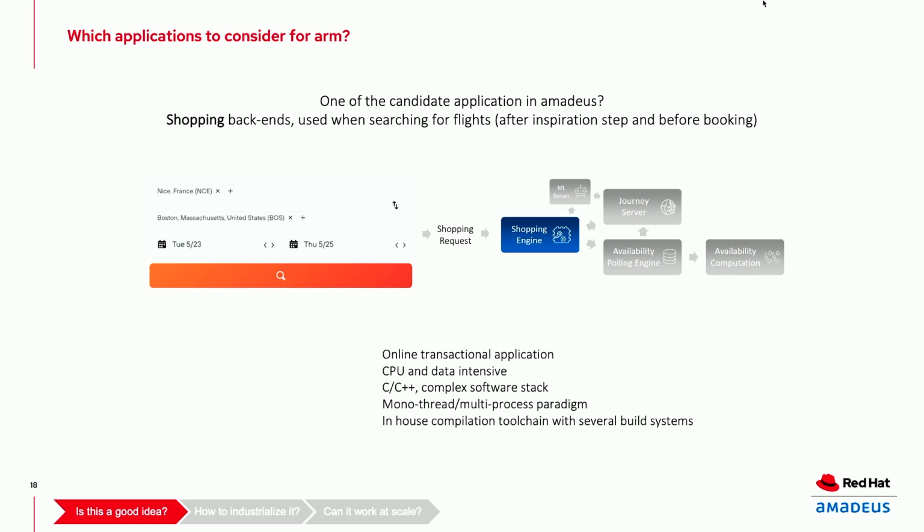The responsibility of this shopping engine will be to answer back to the client with the possibly cheapest flight, the fastest flight, possibly the flight with the most services for a business traveler. So it's an online transactional application. It is quite CPU and data intensive. So lots of data are necessary to explore the potential flights. So all the possible flight combinations between the airports, how many seats are remaining for a given class in an airplane, and then all the potential taxes and fares you need to compute to try in finite time to give back answers to the client.